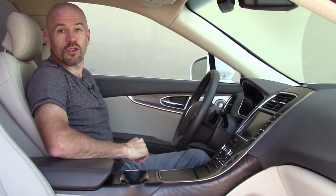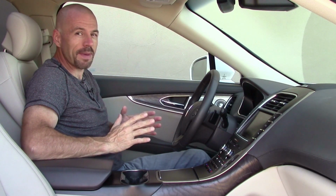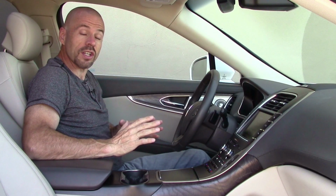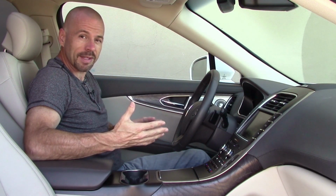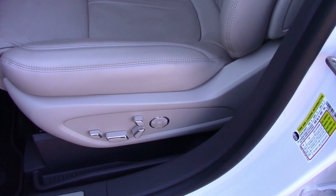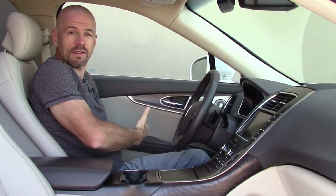This has the 22-way adjustable driver's seat. It's a $1,500 option, pretty spendy, but if you're going to have it, you need to know that there's several ways to adjust this, and it actually takes a little bit of time to get it dialed in. Now, this has controls down here on the side where you'd expect them, but because this goes 22 ways, you can't possibly do everything here.